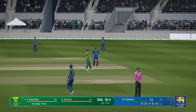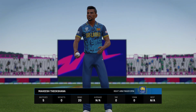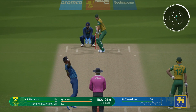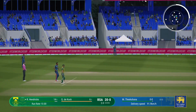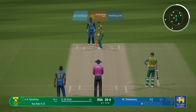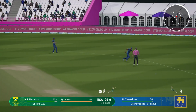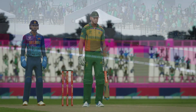Nine runs added there. South Africa are 20 for none. Tikshana into the attack now from the south end. Finds the fielder with that shot. Perfectly timed. Well, what a lovely shot. It flew to the boundary.